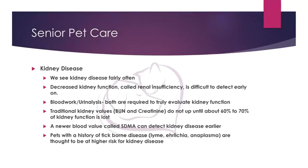Cool. So decreased kidney function is called renal insufficiency, and it's difficult to detect early on. We don't have a lot of really good tools to detect kidney function. Traditional kidney values on our blood work do not go up until 60 to 70%, probably more like 7.